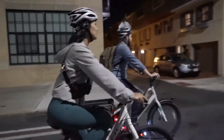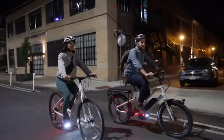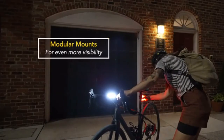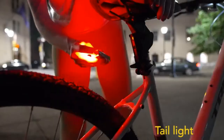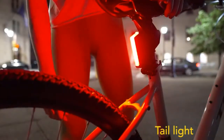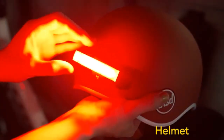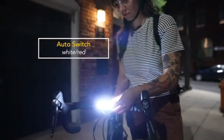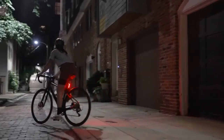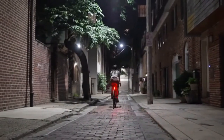The versatility of the arc lights doesn't stop at the pedals. The modular mount system lets you use arc light as a headlight or taillight on your handlebar, seat post, helmet, or backpack, all with the same rock-solid magnetic attachment and intuitive smart functionality. Smart Set technology automatically switches between headlight and taillight modes depending on the mount location.